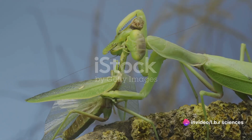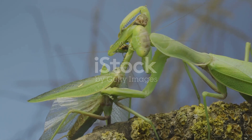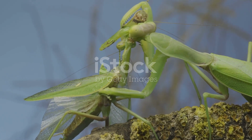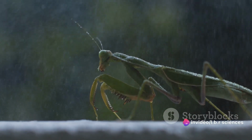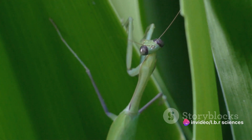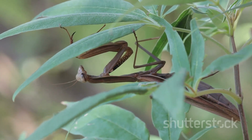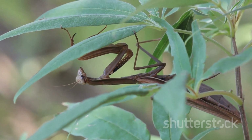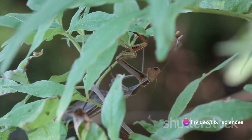Some species of female mantises are known to practice sexual cannibalism, a rather gruesome term for a shocking behavior. What this means is that in the midst of mating, the female may turn around and devour her mate. It's a chilling act, but from a biological standpoint, it makes sense. The nutrients from the male's body provide the female with a rich meal, ensuring that she has the energy to lay a large number of eggs.